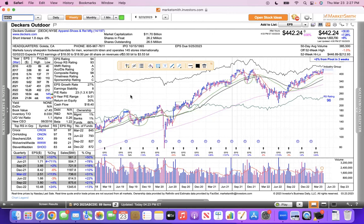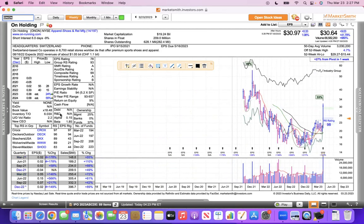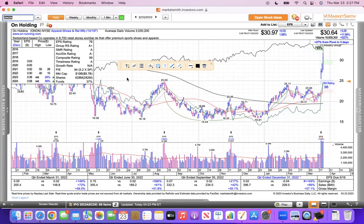But like I say, if CROX had the multiple of Deckers or ONON, which also has no debt, little return on equity and cash flow. It's just a young company and is only going to earn 38 cents this year. But the point is the debt. That's what's holding back CROX.